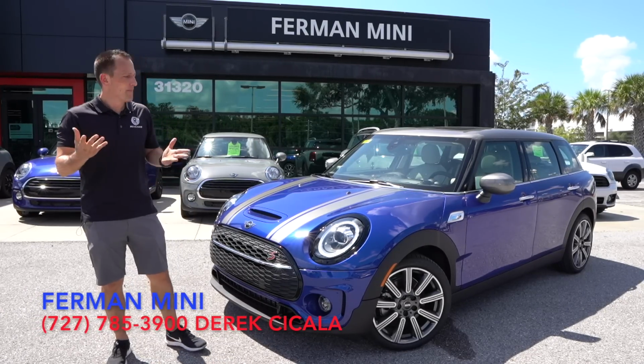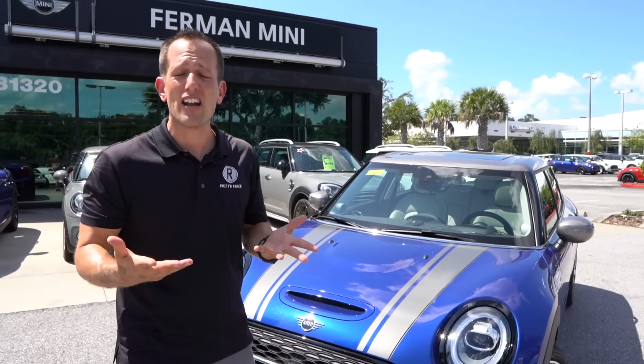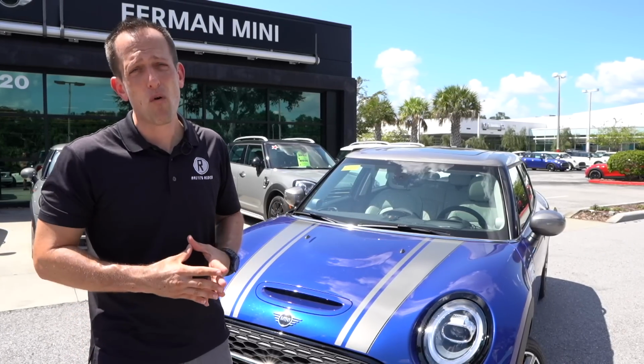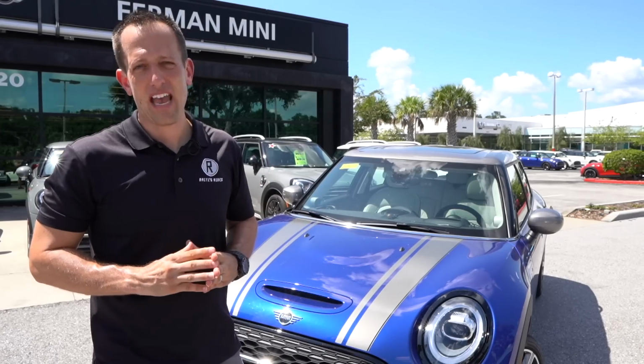But what can I say? With a Mini, you're getting a lot of usability, a lot of space, and a car that handles almost like no other. What's also awesome is you're gonna get that 4-year bumper-to-bumper warranty if you are concerned about things happening down the road.